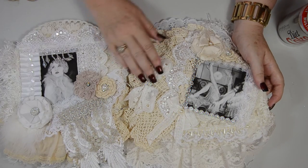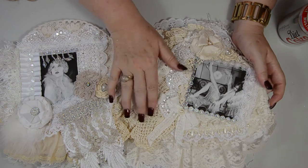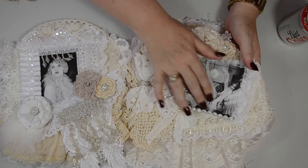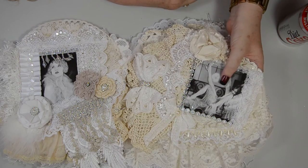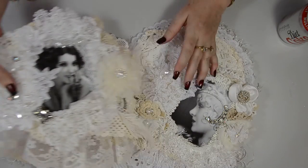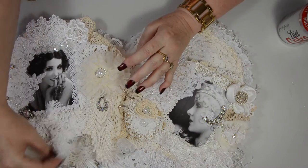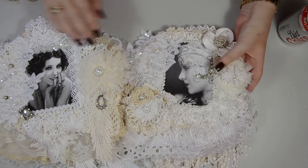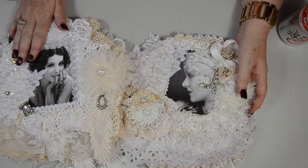But, oh, I love it. I just want to touch it. I love that image. I think that's one of my favourites. Oh, look, I love that as well. I just love it all, Michelle. It's just so stunning.